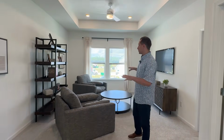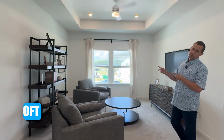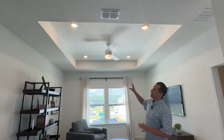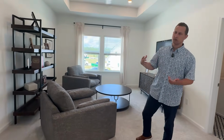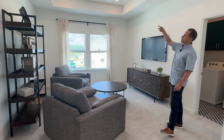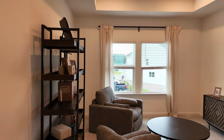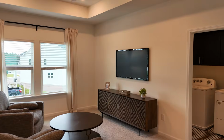So right away, we do have our loft up here, and this loft has that tray ceiling I was telling you about. Now, just for a second, picture how cool that would have been in the living room as well. Again, something up to the builder. Certain floor plans allow it, certain don't. But I do like my lofts or my trays, and it's for reasons just like this. In addition, you do have plenty of recessed lighting, which also goes a long way with all of your natural light from the windows as well.